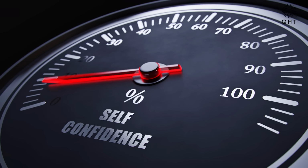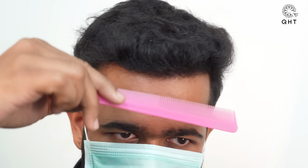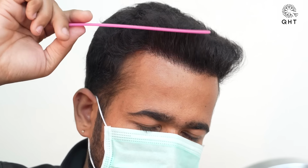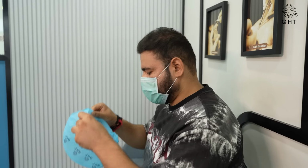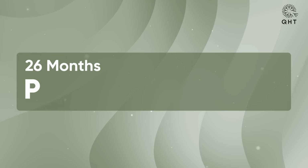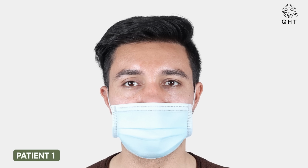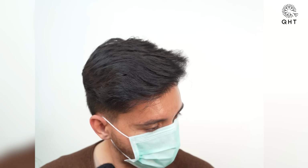The density achieved was age-appropriate and natural, enhancing his facial harmony and restoring his confidence. At this stage, patient 2 could easily style his hair in any way he desired, enjoying natural movement and a fuller look. His transformation highlighted the importance of precise planning, proper aftercare, and patience, key factors that led to long-term, realistic results. 26 months post-transplant, patient 1 shared his long-term results, and the transformation looked completely settled and natural.